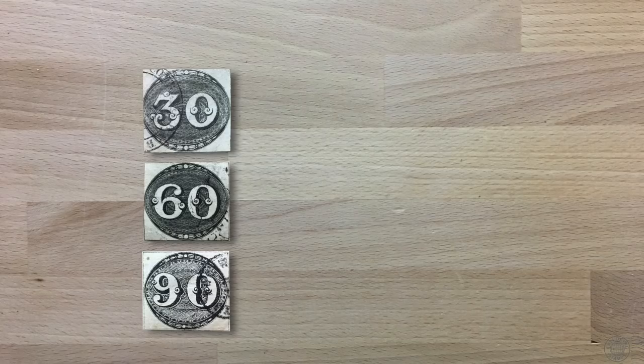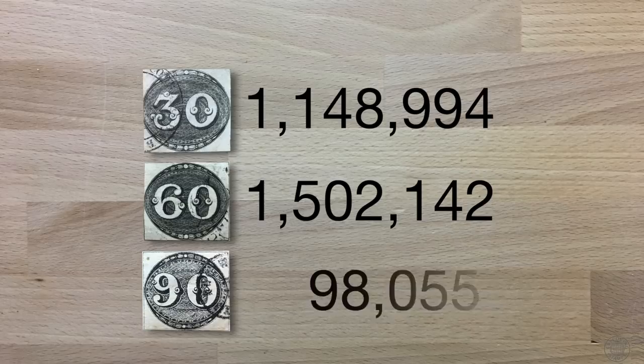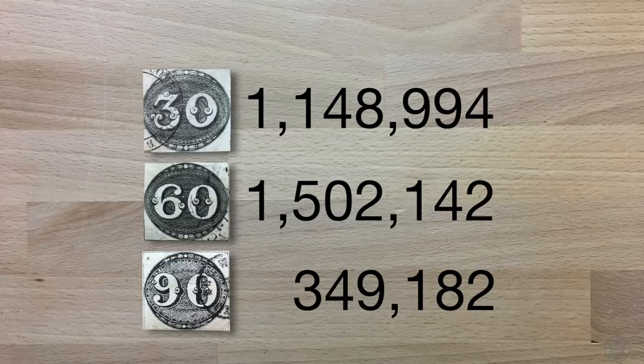Because of this structure, the 60 was the most printed, with over 1.5 million issued. The 30 had over 1.1 million, while the least printed was the 90, only 349,000. These were only issued for a year, and it is unknown how many survive today.